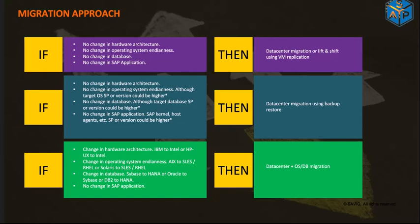So these are the approaches based on the customer landscape and the customer versions. We check whether the versions are valid and whether mainstream support is there, and we do all this in the assessment, and we recommend to the customer which approach we can adopt. So all these considerations should be taken into account, and based on the customer landscape, we can take the decision on the migration approach.